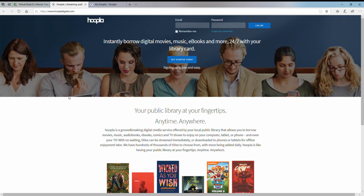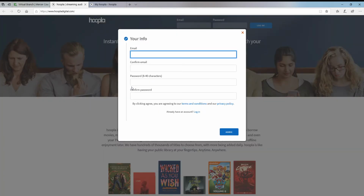When you first go to the Hoopla site, or if you download the Hoopla app from the Apple App Store, you'll be asked to log in. In order to use Hoopla, you actually have to sign up for an account. It's a free account, and you will set up basically an email and password by clicking on the Get Started Today button. On the app, it'll just prompt you to do this automatically. Basically, you want to enter in your email, confirm it, and then set up a password.